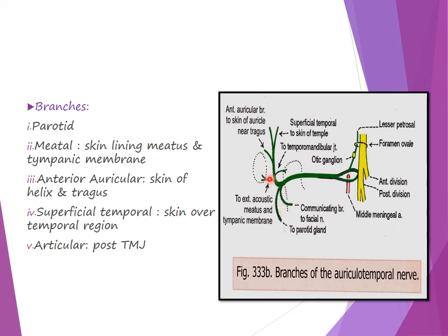Then there is the meatal branch that supplies the skin lining the meatus and the tympanic membrane. The anterior auricular branch that supplies the skin of the helix and the tragus. Superficial temporal branch that supplies the skin over the temporal region. And then lastly it has an articular branch which supplies the posterior temporomandibular joint.